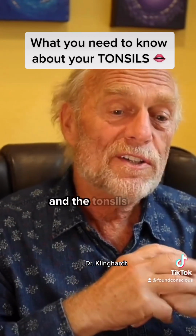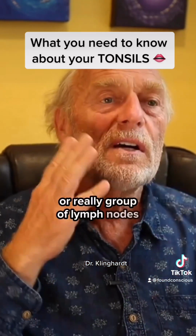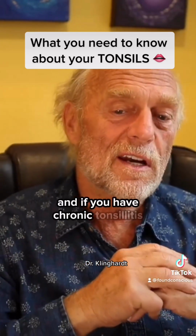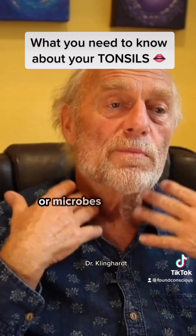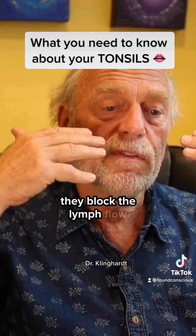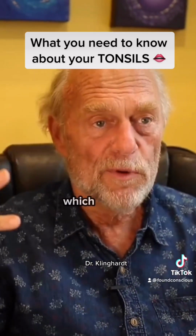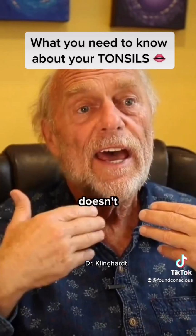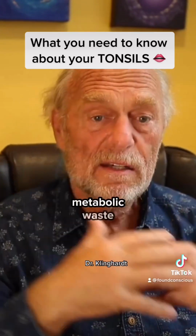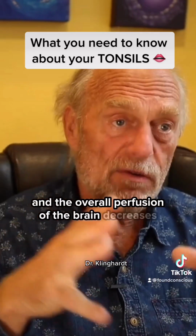And the tonsils are a big lymph node, or really a group of lymph nodes, in the lymphatic drainage of the brain. And if you have chronic tonsillitis or microbes setting up housekeeping there, they block the lymph flow. It can't go past the tonsils. And if the lymph flow from the brain, which mostly happens at night, doesn't happen, the brain builds up toxins and metabolic waste, and the overall perfusion of the brain decreases.